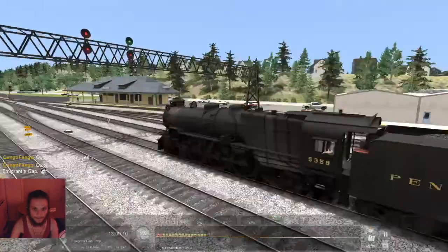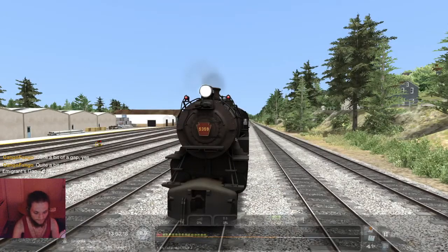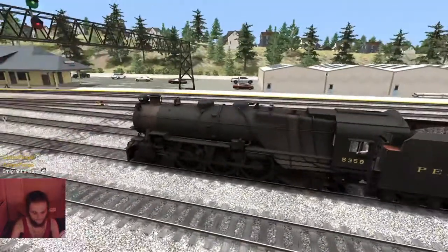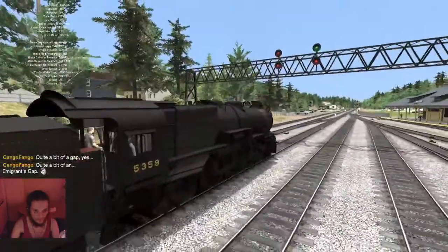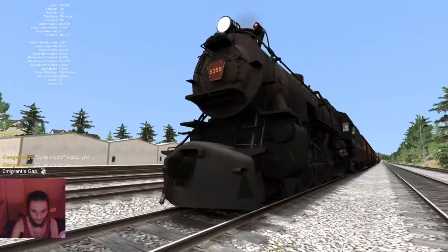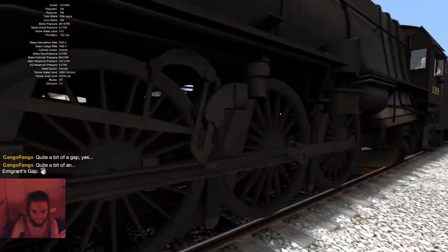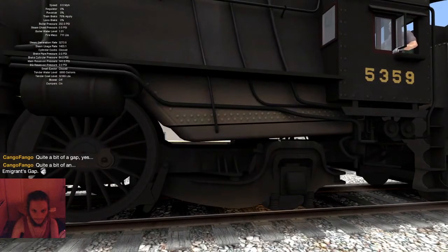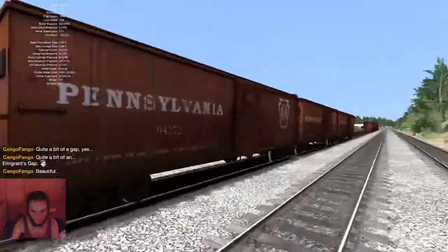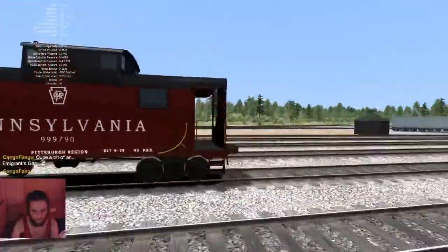So, this is the PRR K4. Let's turn the lights on. There we are. Oh, actually, no, it's 28 miles to go. So not that far. Let's turn the text on. Beautiful locomotive, as I'm sure you can appreciate. Look at that view. Look at how tall it is. That's the firebox, by the way. That entire shape there. And yes, we've got some wagons attached. Yes, I'm very aware that PRR never went over here, but that's fine.